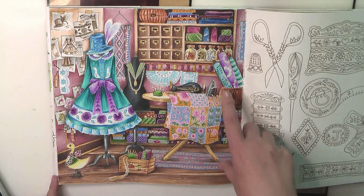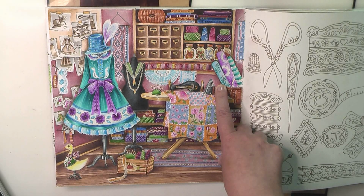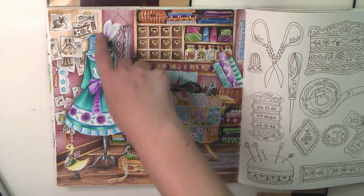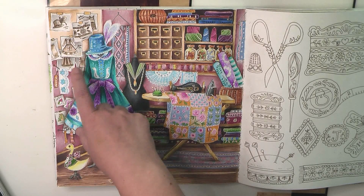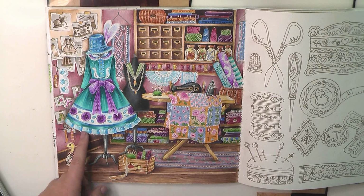I started from the background, a little bit unusual color for the walls maybe, but I do love how it combined with all those beige, yellow, brown colors which I used for the furniture and the wooden floor here. I do love this area with sketches which Miss Molly has prepared for her future sewing projects, and you can see that of course I tried to attract all the attention of the viewer to this beautiful folk dress.